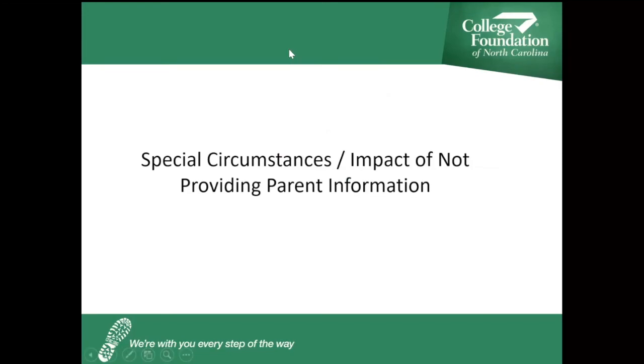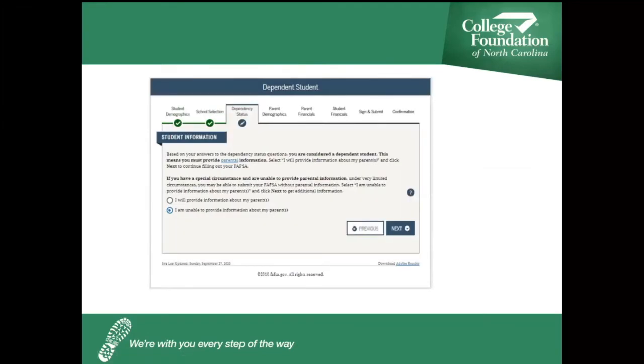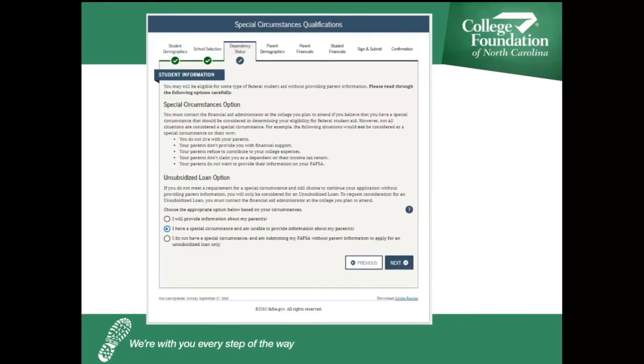Now, special circumstances and the impact of not providing parental information. So let's discuss that just a little bit further. In this instance, the dependent student is unable to provide information about their parents. So they're automatically going to get flagged at the financial aid office level, and they're probably going to have to be verified, or they're going to have to supplement with some additional information. In this instance, the special circumstance might be because they're not living with their parents, they don't receive financial support, the parents didn't file them as dependents on their tax return, etc. The student is then going to have an unsubsidized loan option. And at that point, in this instance, the student indicated they have a special circumstance and they're unable to provide parental information.